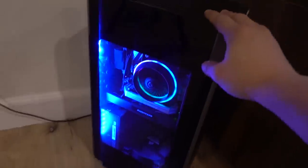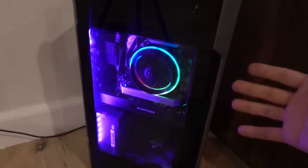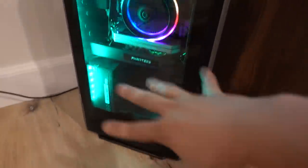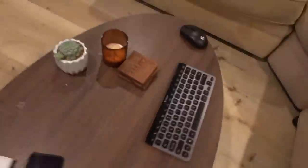So let me just pop this guy back on. The system's really quiet right now, by the way. I mean, obviously we're just idling, so it shouldn't be loud, but it's definitely nice to see that there's no immediate red flags with our cooler or anything else going on. So let's take a look at our temperature. Where's the thing? Over here.